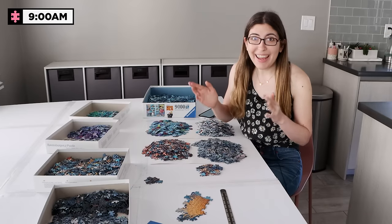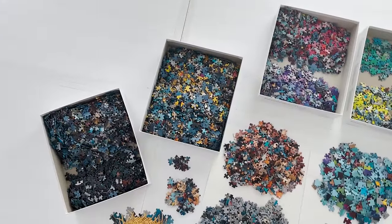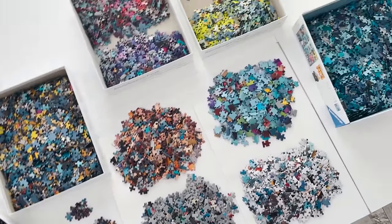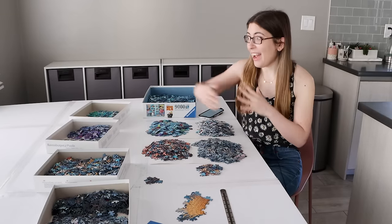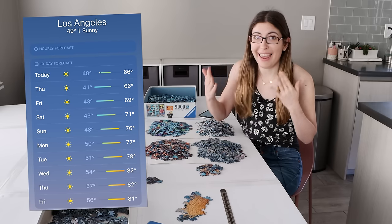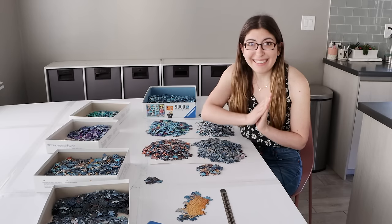So anyway, it is Friday morning right now. I have nothing on my to-do list for today, Saturday, and Sunday except work on this puzzle. So let's see how far I can get after 3 days of straight puzzling. I'm so excited to just have all the windows open. Like, look at the weather forecast of what LA has been like lately. So yeah, let's get started.